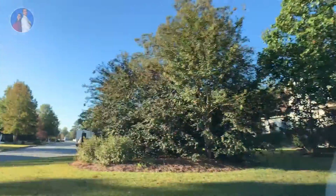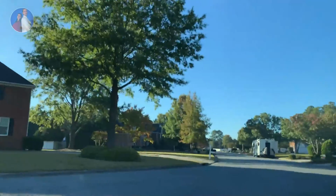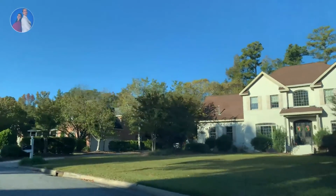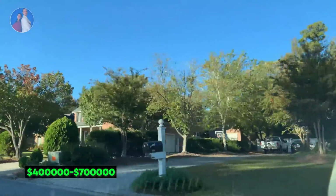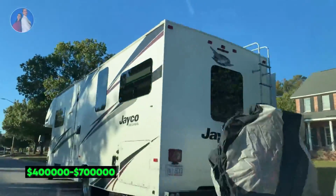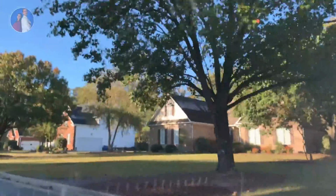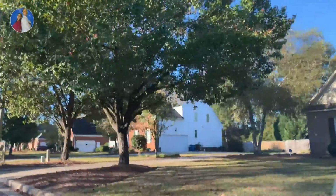They have, most of them, a side car garage. And the range of these houses, apparently, to those that they sold, is between $400,000 all the way to $700,000, as you see. But it seems that there is not that much restriction because there's no HOA. And you see, you're allowed to have your toys. Therefore, you see how big these houses are.